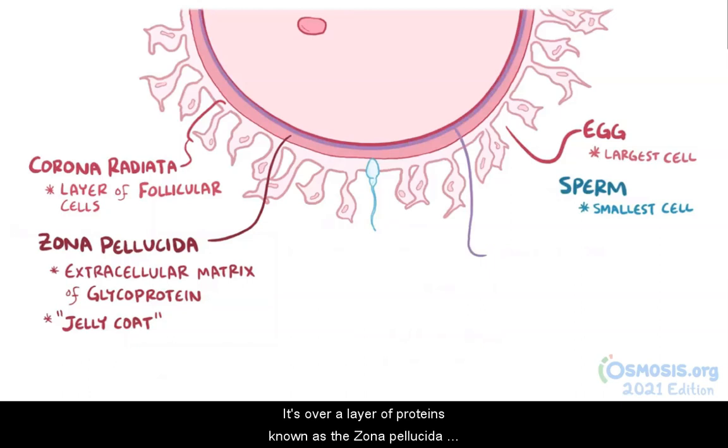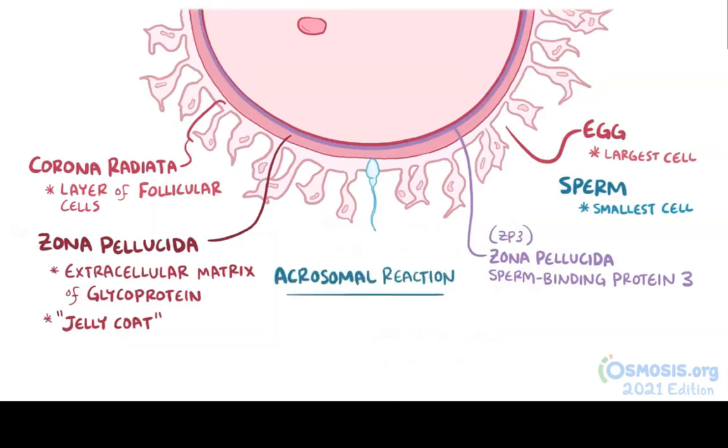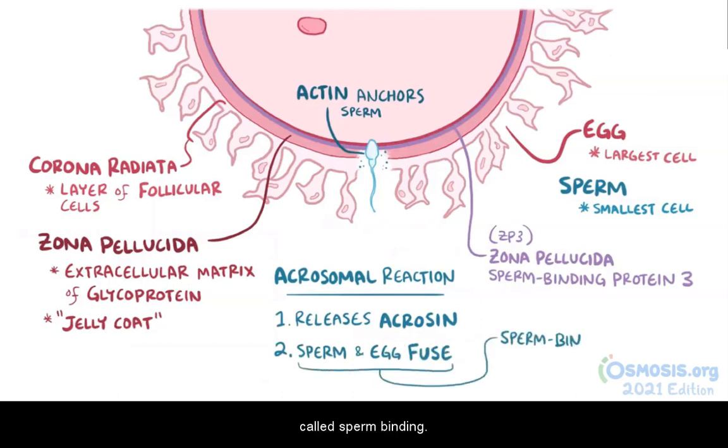And this sits over a layer of proteins known as the zona pellucida sperm binding protein 3, or ZP3 proteins for short. As the sperm gets really close to the zona pellucida layer, an acrosomal reaction happens, which has two parts. First, the sperm releases acrosin, which is a hydrolytic enzyme that bores a hole in the jelly-like layer of the zona pellucida. After that, the sperm starts assembling actin proteins that fold out like a large protein crane that anchors and binds the ZP3 proteins. Once the sperm's anchored to the surface of the egg, the plasma membrane overlying the sperm and egg fuse, and this is called sperm binding.